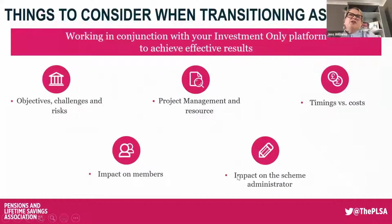So firstly, what is the type of transition you're making? Are you on or offboarding? Are you moving provider? And therefore you need to consider how you will move your assets efficiently with the associated legal changes and minimizing risk wherever possible. Or are you restructuring your current fund range?